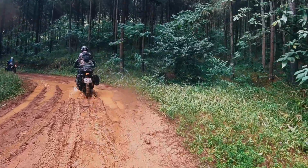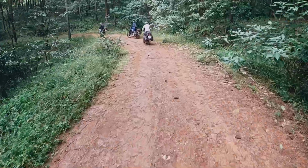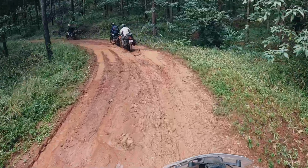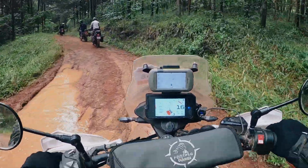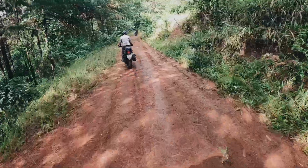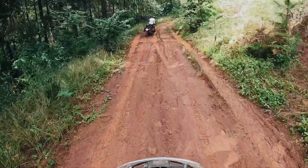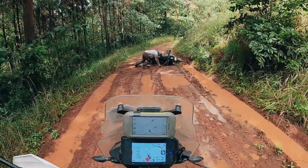This isn't too bad. So far so good. It's rather easy riding, to be honest. Nice little vehicle, you see the weight distribution here. Almost in my ass. Oh, help. Okay, stop.